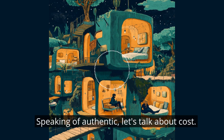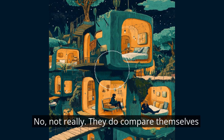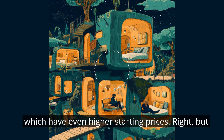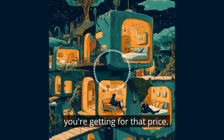Speaking of authentic, let's talk about cost. The big one. They mention a starting price of HK$45,000 per month. Not exactly pocket change. They do compare themselves favorably to places like Lanson Place and the Luna, which have even higher starting prices. But we're still talking about a serious investment here. You really need to be realistic about what you're getting for that price.